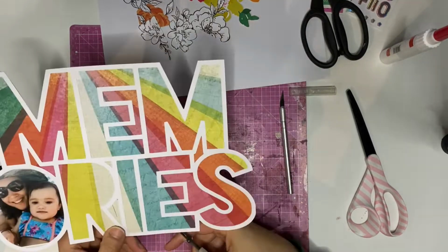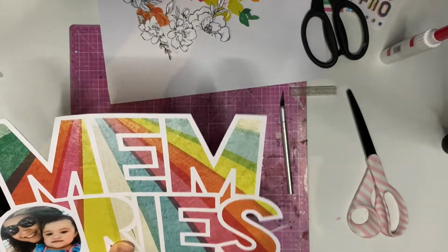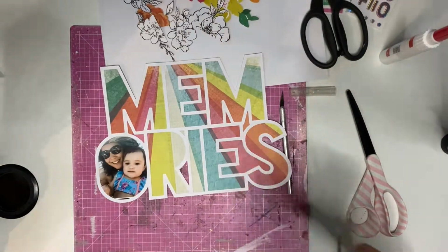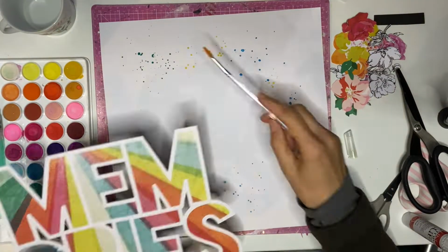I just use my craft knife and then get my little close to my heart scissors that are really good for fussy cutting and just trim out the excess. And I even do this with tiny little parts as well.